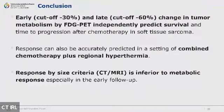So as a conclusion, for response monitoring, we can say FDG PET-CT works. We can predict relevant outcome, so time to progression or time until a patient deceased, by early response and by late response, so under treatment and after treatment. And the change in metabolism was predictive of outcome, it predicted survival, and predicted time to progression after chemotherapy in patients with soft tissue sarcoma.